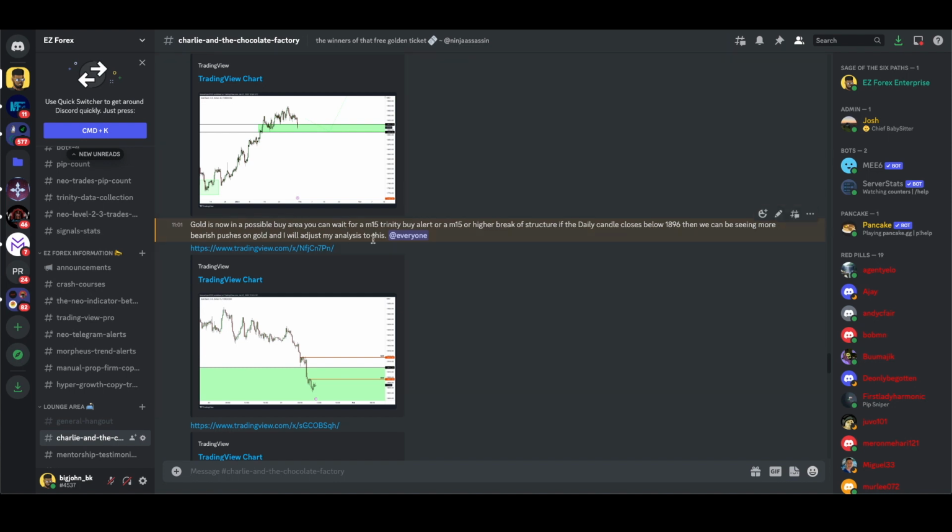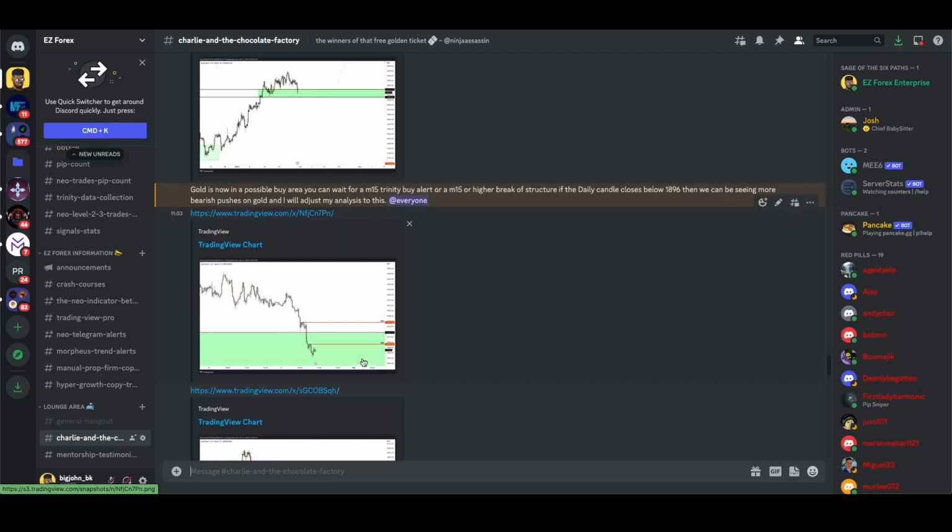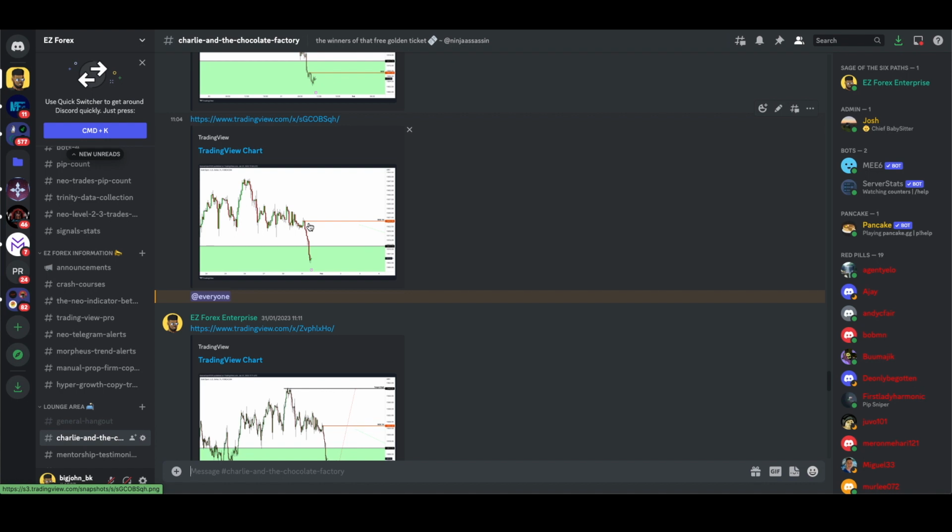You can see straight away here, I told every single person in my Discord, make sure you're looking at price action and wait for our break of structure. Over here, I also went a step further and then broke down and said, look, if it breaks structure here, this is a 15-minute break of structure, or if it breaks it on this second line up here. On top of that, I also gave you where the 1-hour break of structure could possibly happen.